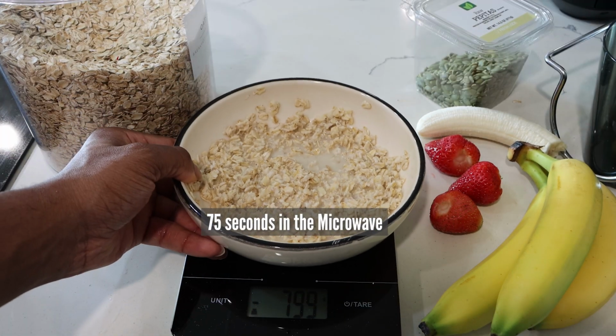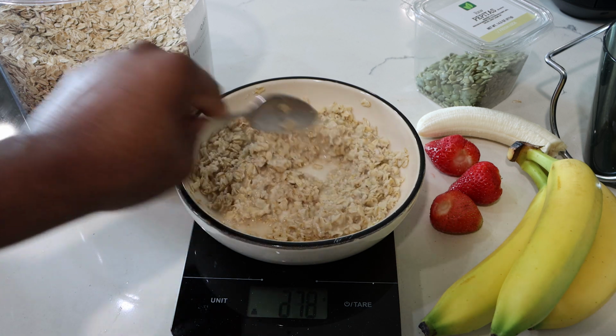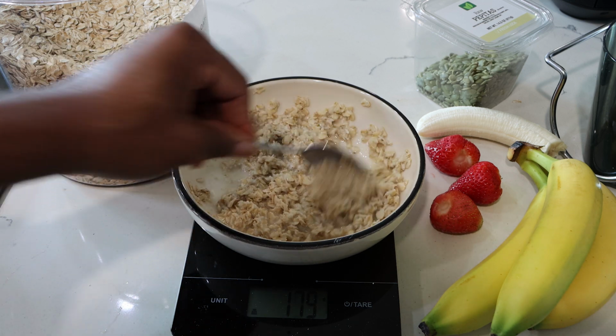So our oatmeal is done cooking, and you can see that there's still a little bit of liquid in there. Two reasons. One is that I would eat it like this without the protein powder.